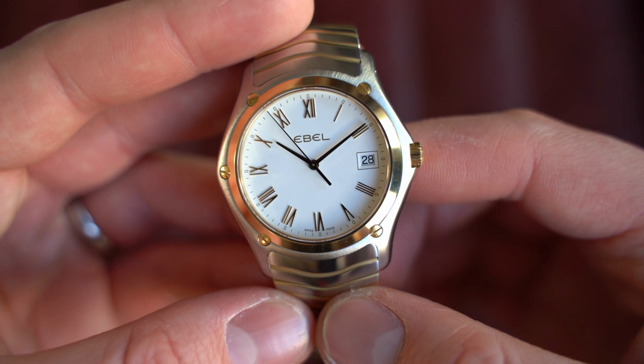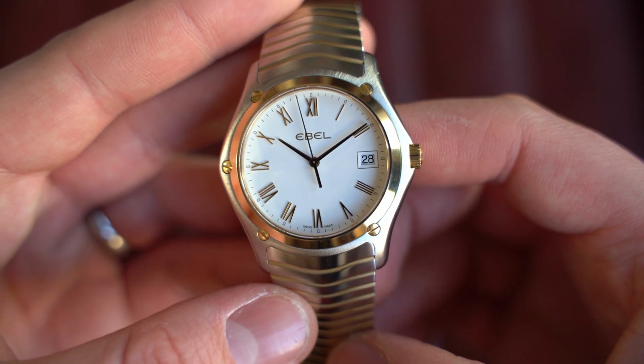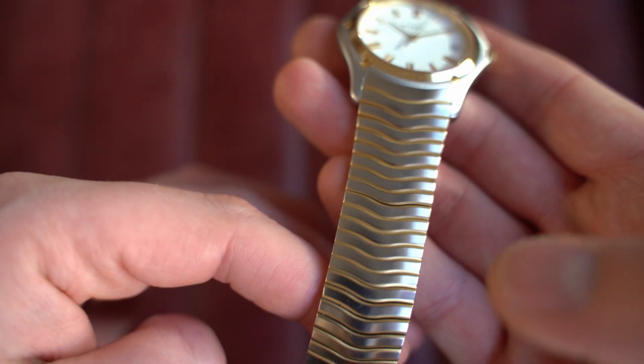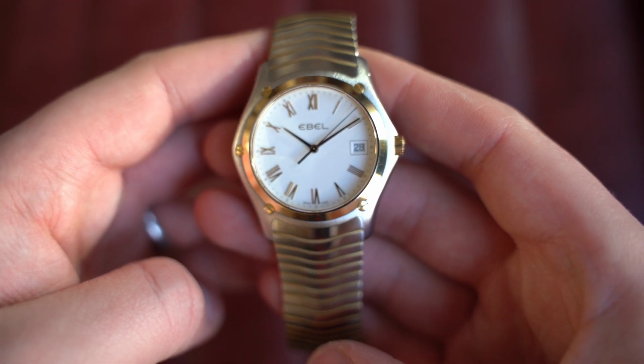Inside is a quartz ETA movement. And this watch is from circa late 2000s with its box and paperwork, again unsigned, but it does come with all of its links from factory, and again it's just been well looked after and lightly used over the years. So let's show this beauty on wrist and talk dimensions.